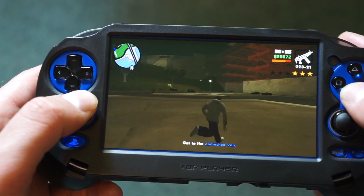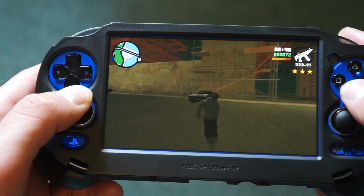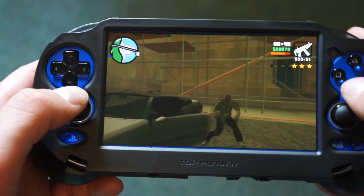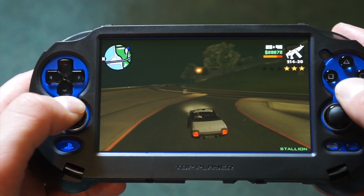It runs really well when you have a case that has R2 and L2 compatibility, so that you don't have to touch the back screen. That is definitely a quality of life feature that I really recommend if you're going to play these games, especially PS2 games.